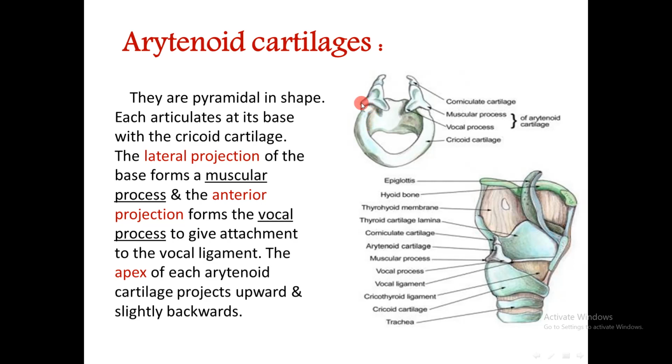So this is the muscular process. The lateral projection of the base is called the muscular process. And the anterior projection, this one, forms the vocal process. So this is the vocal process, and this is the muscular process. The vocal process gives attachment to the vocal ligament. The apex of each arytenoid cartilage projects upwards and slightly backwards.